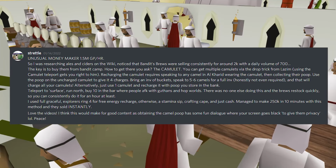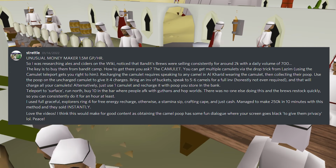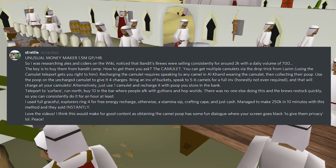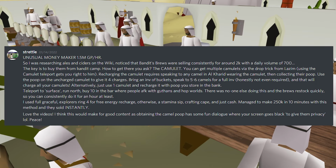His method is buying Bandit's brews from the Bandit Camp. He noticed that the brews were consistently selling for around 2,000 GP with a daily volume of 700. So all we have to do is just keep buying the brews from the shop, bank them, and repeat the process.